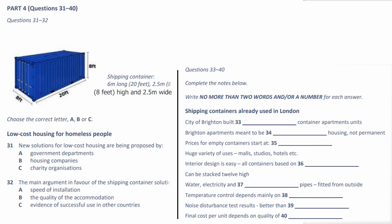That is the end of part 4. You now have half a minute to check your answers. You now have 10 minutes to transfer your answers to the answer sheet.